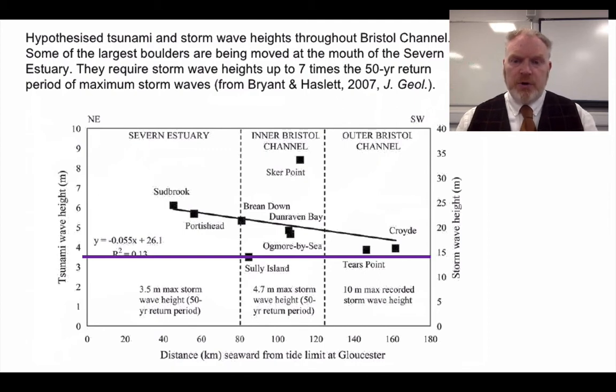If that boulder's been moved by a storm wave, it needs to be about 14 metres, 3 times higher than the maximum recorded there. However, if it's a tsunami wave, it may only have to be just over 3.5 metres high.